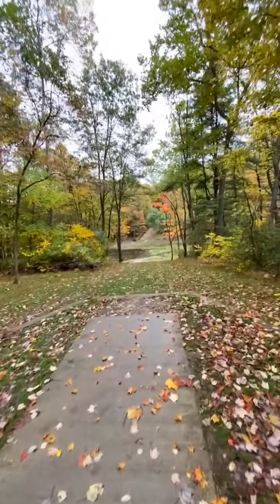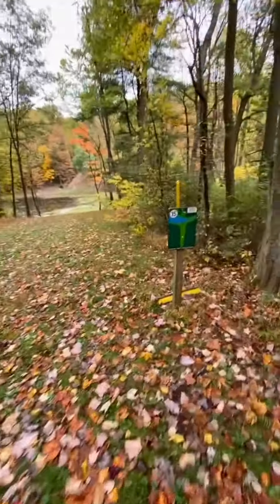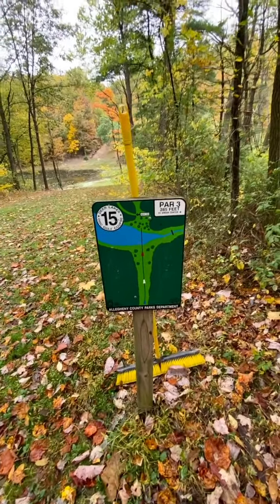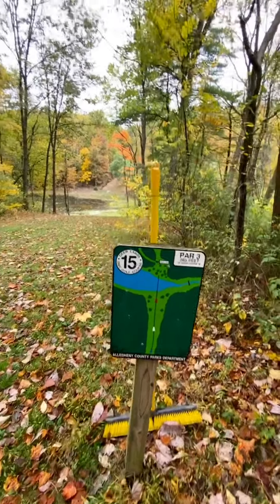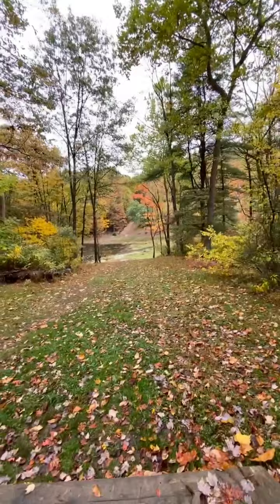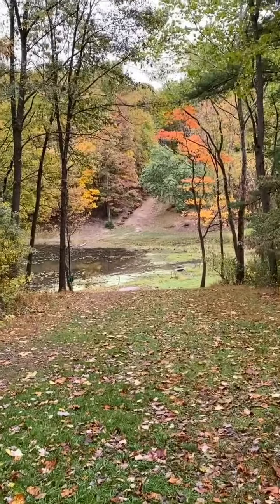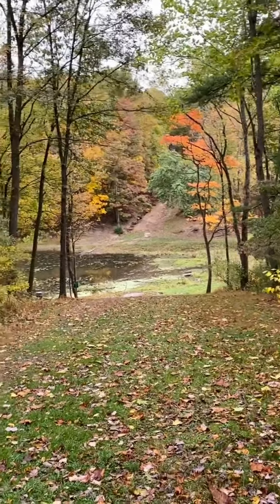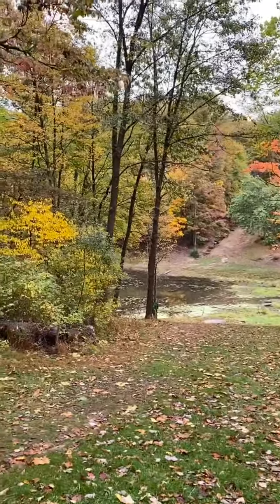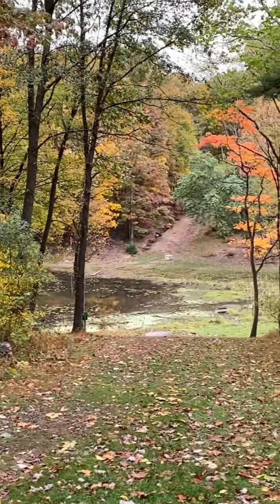So let's go and get a little bit of information on the distance here. It's par 3, 285 feet. So it's not a long hole. You just have to be able to block out that water. You really have to block out that water. And there's even a little flag down there showing you what the wind is doing. And it looks like there's not much wind at all.